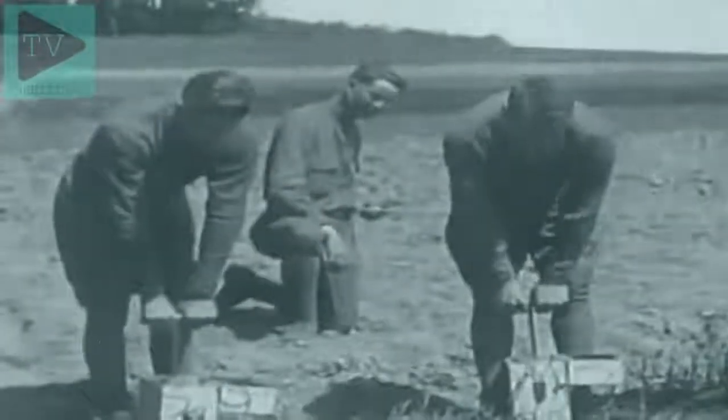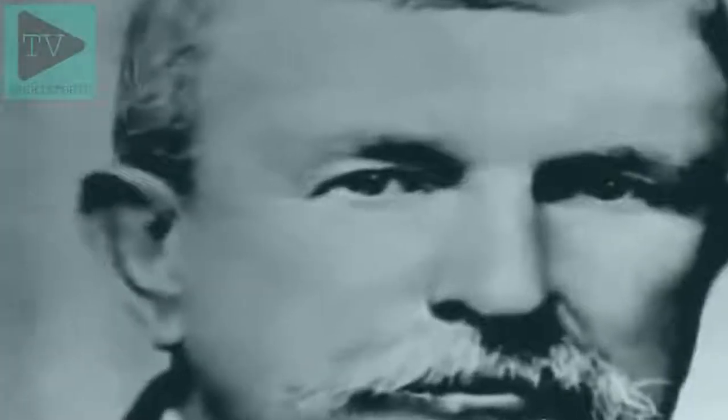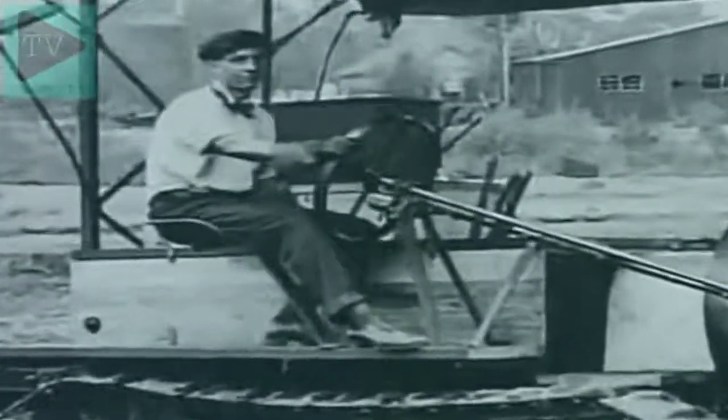Alfred Nobel's explosive invention also quickly became an effective weapon. But this wasn't the only time earth-moving technology was adopted by the military. Benjamin Holt had invented the Caterpillar tractor for peacetime use. But its development was propelled forward by war.